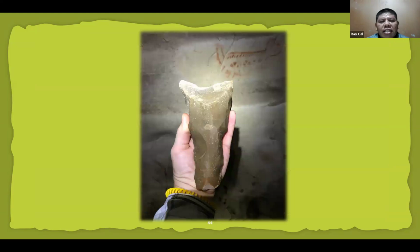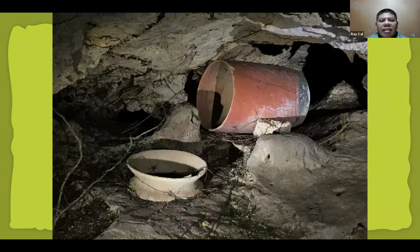That is one of their tools. It's a chert, and looks like a big spearhead. It's right under the jaguar painting. You see the jaguar painting in the background. Next slide, please. That's a vessel that we call painted vase. You can see the painting is still very bright, and it's in a tunnel that's hard to get to. You have to crawl to get there. Next slide, please.